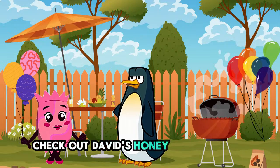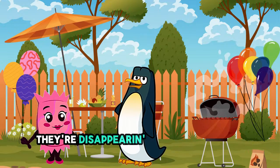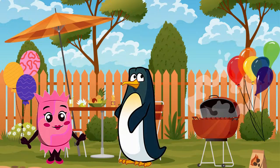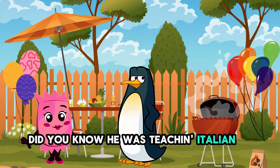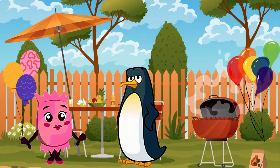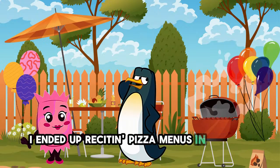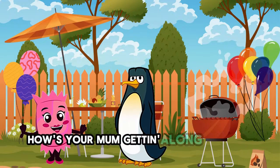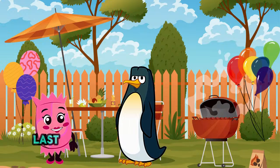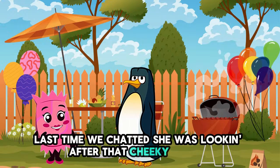Check out David's honey cakes, though. They're disappearing faster than last year's budget. He's absolutely cracked it. Did you know he was teaching Italian by accident in the break room? I ended up reciting pizza menus in actual Italian. Classic David. How's your mum getting along with her new puppy? Last time we chatted, she was looking after that cheeky spaniel.